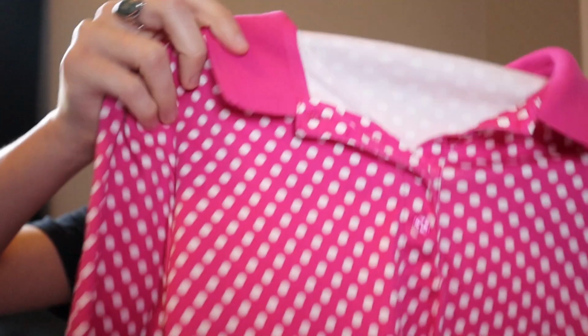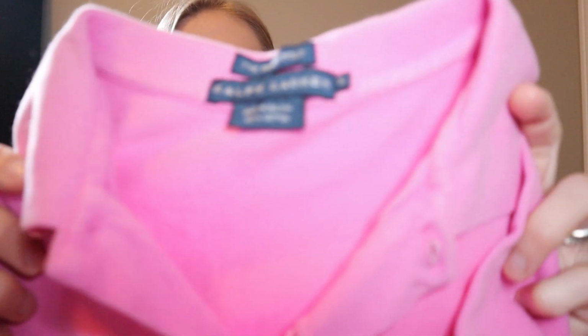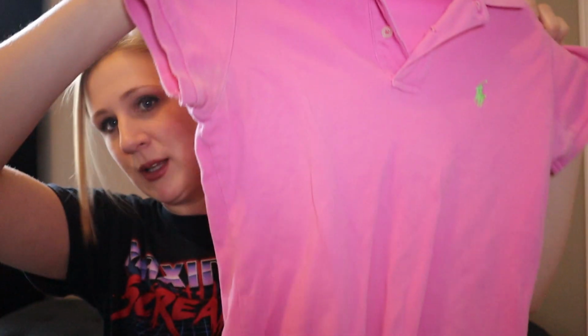Okay, next is just a simple polo shirt by Land's End, classic fit. It's just a pink and white polka dot polo shirt, very basic, again sort of $15, $16. Same with this Ralph Lauren polo shirt, the skinny polo with like a little embroidered polo pony. Again, I don't even know if I'm going to list this necessarily. This was from a filler bag situation.